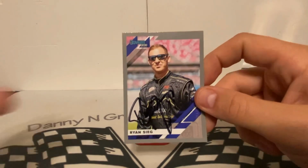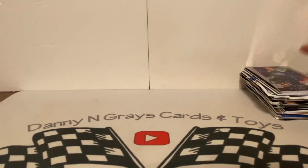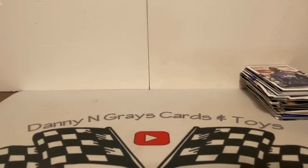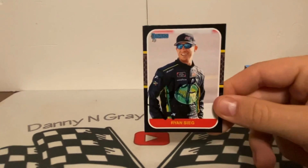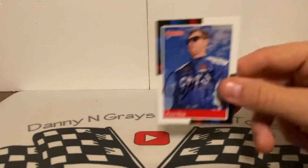And then Ryan Sieg, actually the first Ryan Sieg autographs that I've also gotten. And I was asking him about where to send some stuff to, and he was telling me that the lady or something that takes care of the stuff, sometimes he never sees it. And I'm like, yeah, I'm not sending my stuff. So it is what it is. It's not that important. But appreciate Ryan for signing these.